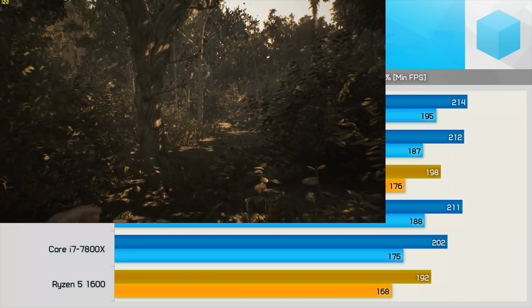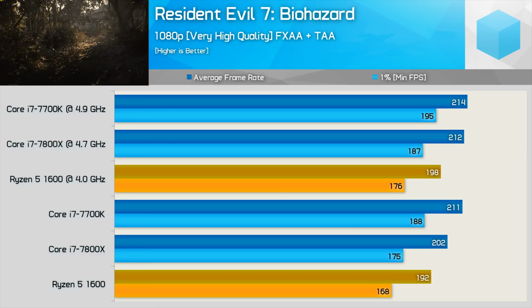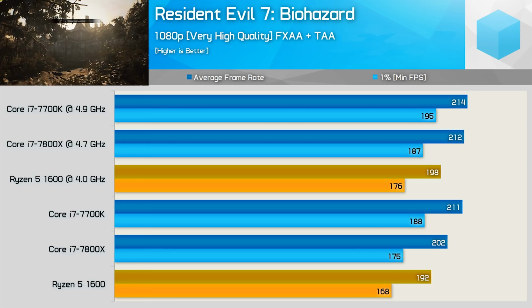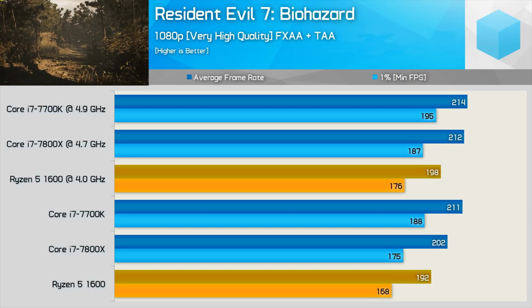Please note that previously the 7700K and 7800X were tested in Resident Evil 7 with a little bit of upscaling going on. For this test I have adjusted the scaling to 100%, and now we are truly reflecting 1080p performance.